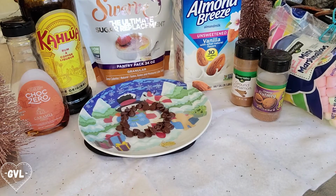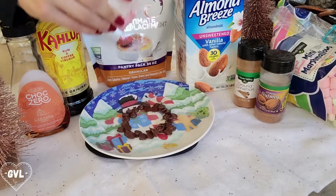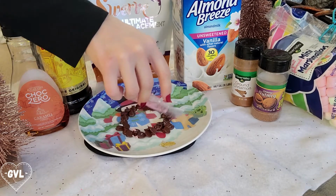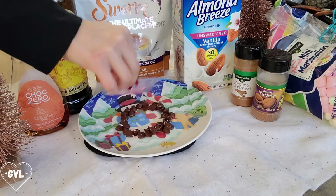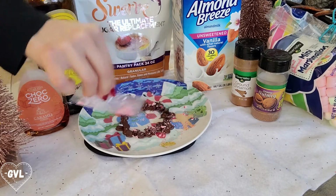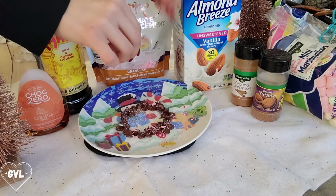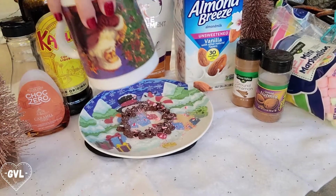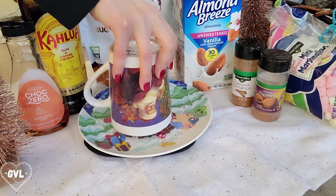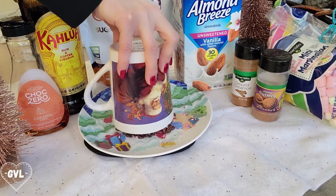This next recipe is quite honestly my favorite, mainly because I love Kahlua. But if you want to go the extra mile like I did, you can go ahead and melt some chocolate and add a few peppermint to the mixture once it's melted, so that you can go ahead and create a nice rim for your mug of choice. This step, of course, is optional, but I just think it takes the drink to a whole nother level.